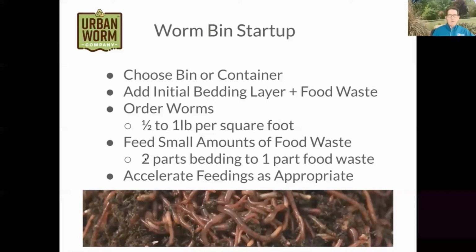So one way that we keep ourselves safe is by adding two parts of bedding to one part food waste. One of the common mistakes that people make is that they start with the initial bedding layer, but they consider the bedding the same way that you might consider bedding in a chicken coop, where you've got to change it out. No, you never have to change it out. You just have to keep adding it. So you want to add two parts bedding to one part food waste as you move along, and then only accelerate the feedings as appropriate, using your eyes and your nose to tell you if things are going well or not.